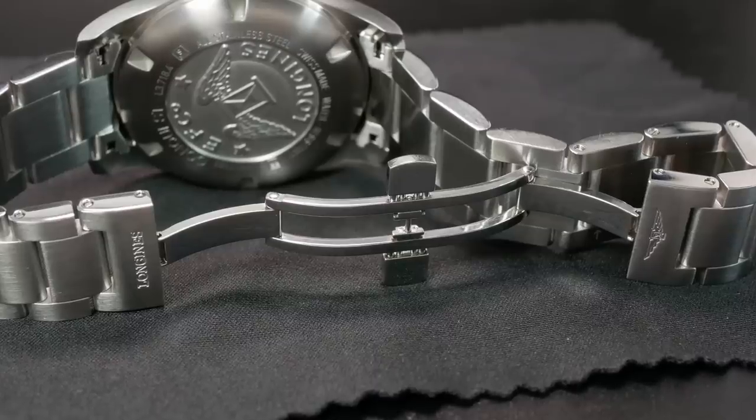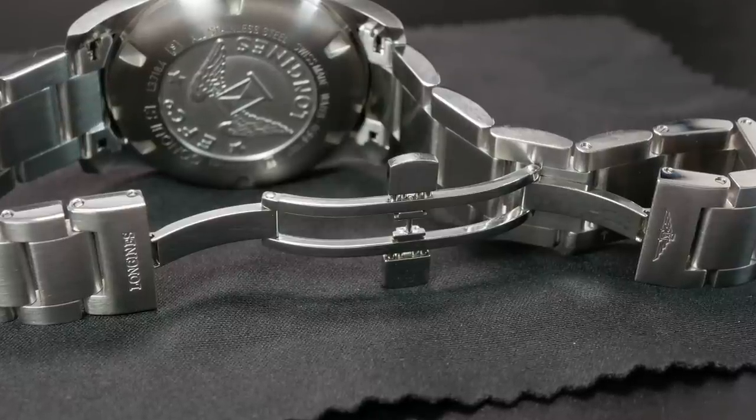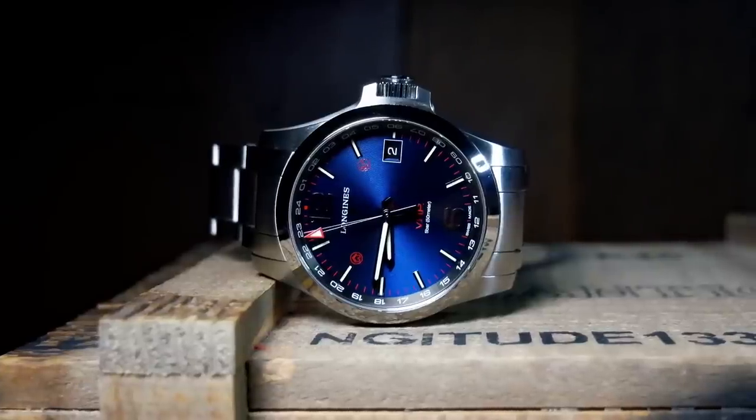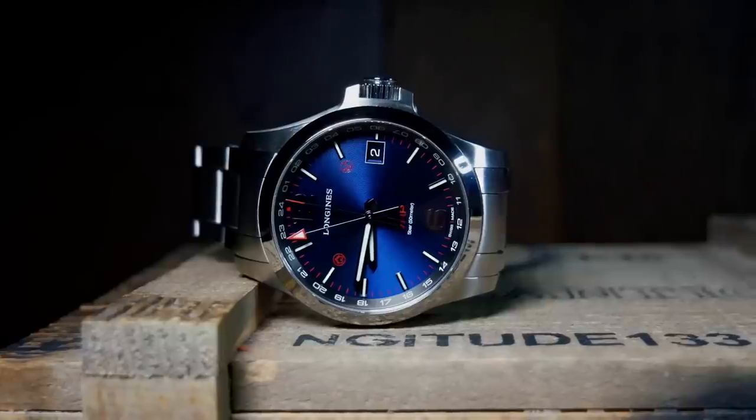Yet, for whatever reason, I really didn't mind this one from Longines. I'm not sure if it's the placement, or maybe it's just a little bit thinner, but I didn't mind this one at all. With regard to value, there are two sides to this analysis. The first is to look at the watch in relation to other high-accuracy quartz pieces out there.